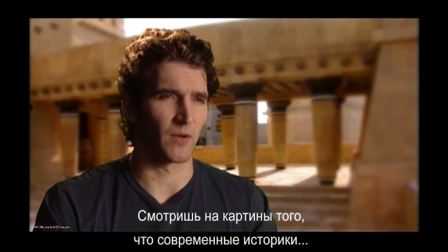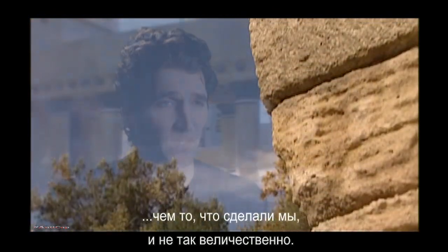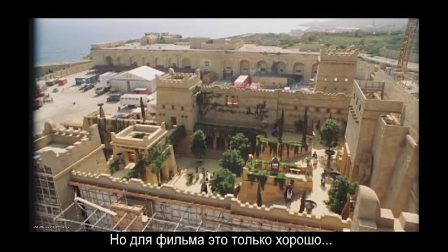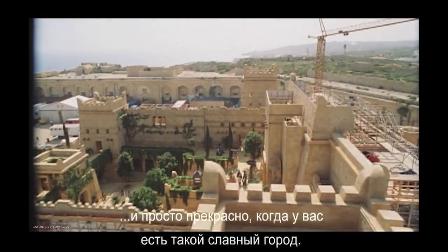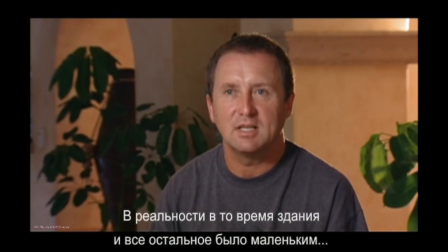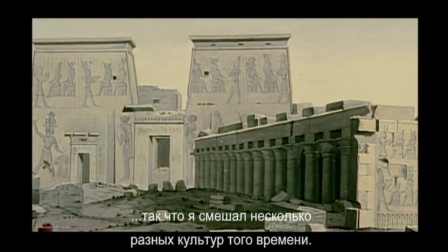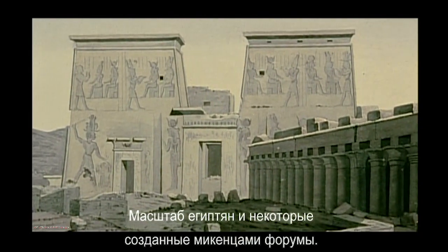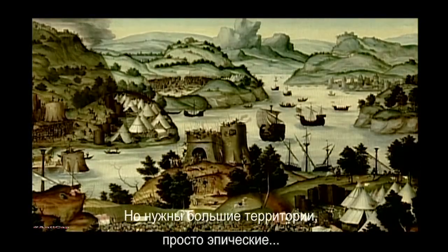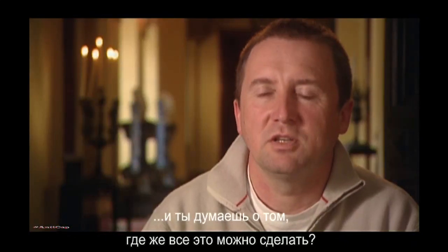You look at pictures of what contemporary historians think Troy probably looked like, and it's quite a bit smaller than what we have and quite a bit less majestic. But for the movie, it makes it more powerful, and frankly it makes it more beautiful that you have this glorious city. I realised that the reality of the period was that the buildings and everything were very small. So what I've done is mix up several different cultures of the period, the scale of the Egyptians and some of the forms that the Mycenaeans created. But to get the big landscapes, the big epic sweeps, you figure out where in the world you are going to be doing this.